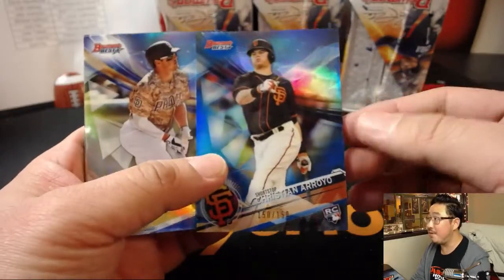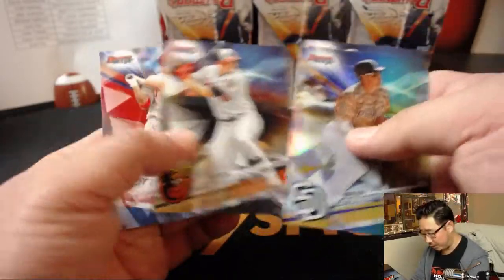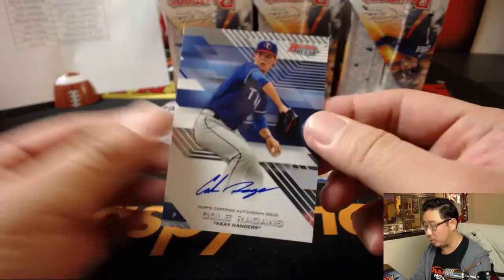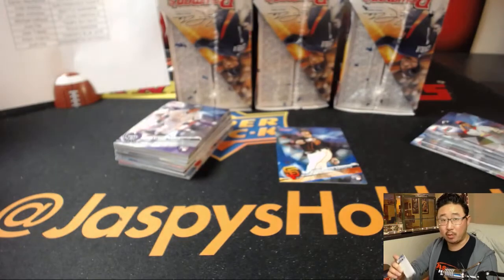There's Christian Arroyo to 150. I think he was part of that Evan Longoria trade today. And our first auto out of this box is Cole Reagans for the Rangers. Another one for one.